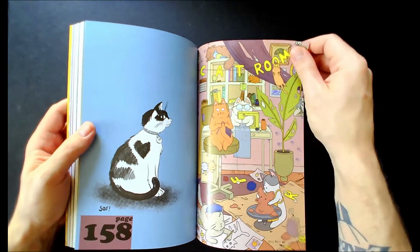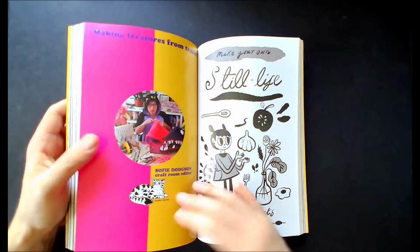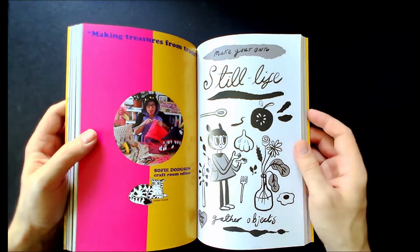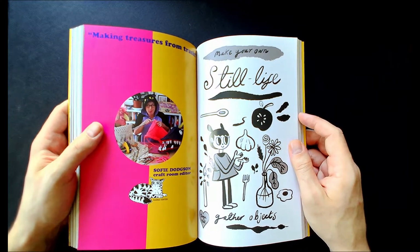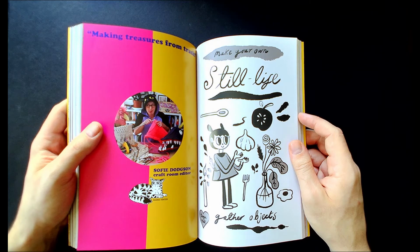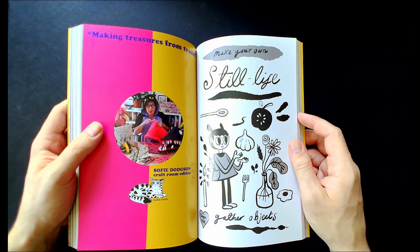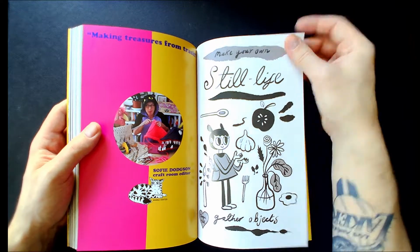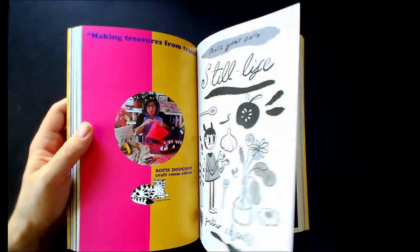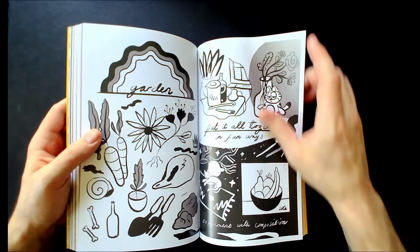Now we got the craft room. And who else is going to do it but the craft room editor, Sophie Dodson. I've done an interview with her as well, and she's a woman of many talents. Coloring. I mean, she's edited this room. She brought in all these creatives that aren't even necessarily a part of comics. She makes costumes. She makes all sorts of cool stuff. And you will learn how to make a lot of cool stuff in this section as well.